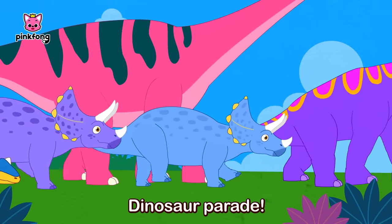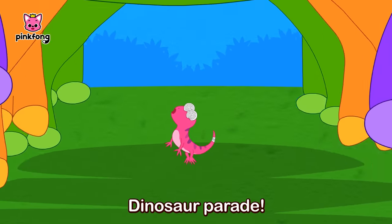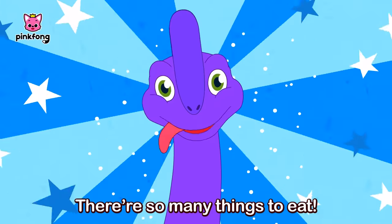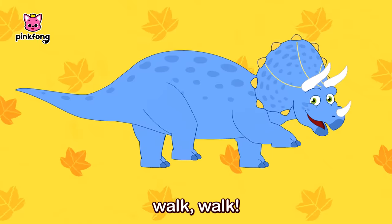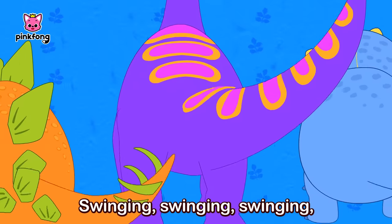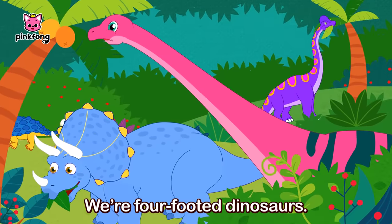Dinosaur Parade. We're four-footed dinosaurs. Dinosaur Parade. We're looking for something to eat. There are so many things to eat. Ready, steady, go! Walking, walking, walking. Stomping, stomping, stomping. Swinging, swinging, swinging. We're four-footed dinosaurs.